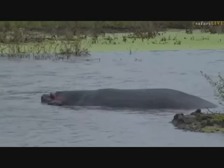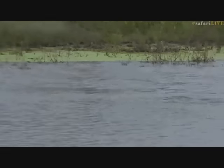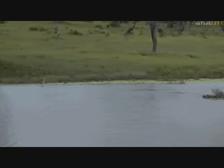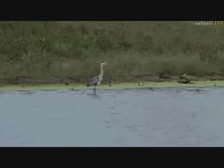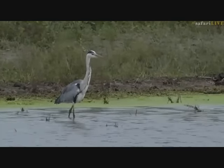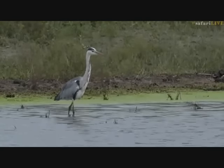But that is tiny. Look at that. Trying to stay very close to its mother there. Oh, that is fantastic. Still a lot of Egyptian geese around, and there's a grey heron. Probably scanning for some fish in the shallows.